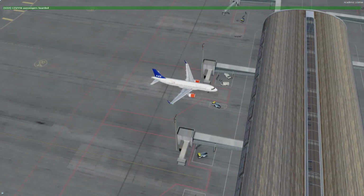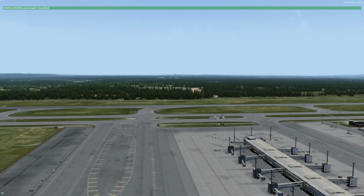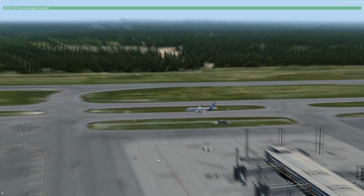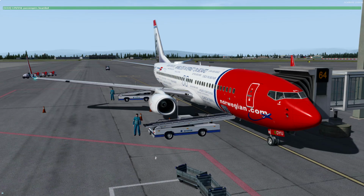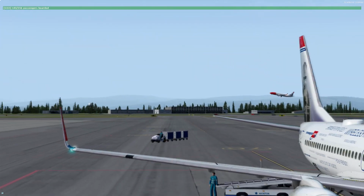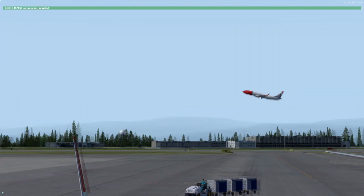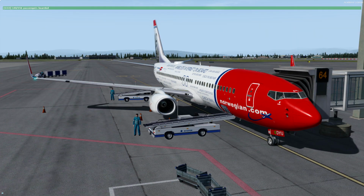Norwegian 124, Gardermoen Tower, continue approach, expect late landing clearance. Scandinavian 462, taxi via Tango and Lima to stand 41. Tango and Lima, stand 41, Scandinavian 462.